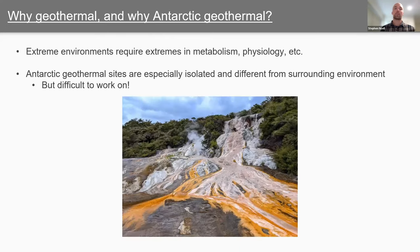So first off, why are we interested in microorganisms that live in geothermal areas to start with? One big reason is that in geothermal areas, we have extremes in the environment, extremes in temperature, extremes in chemistry. And those extremes in the environment require extremes in the metabolism and physiology of the organisms living there. Oftentimes we find novel metabolic pathways, novel microorganisms. And that's not only interesting from a scientific standpoint, but it also informs our search for life on other planets and can lead to biotechnological advances.